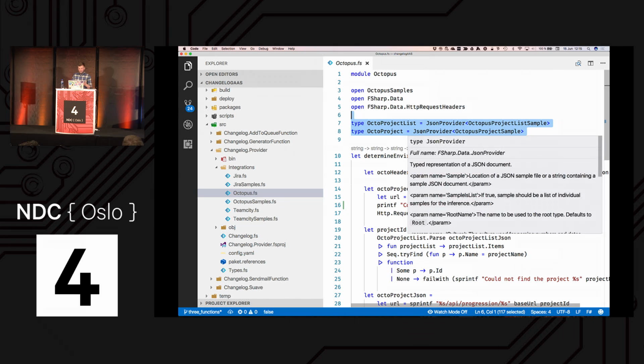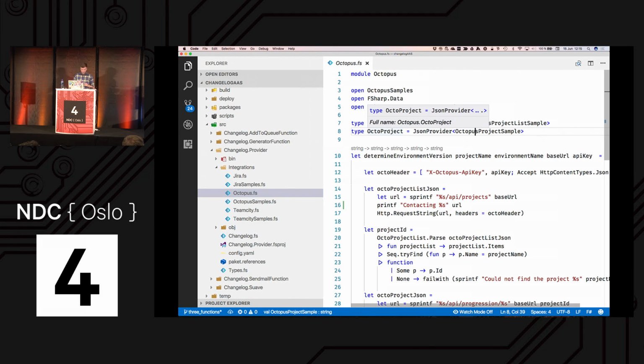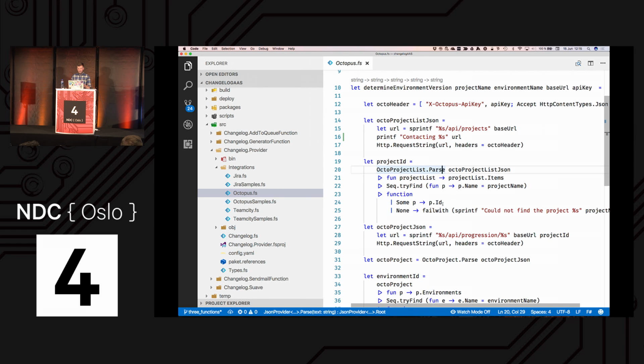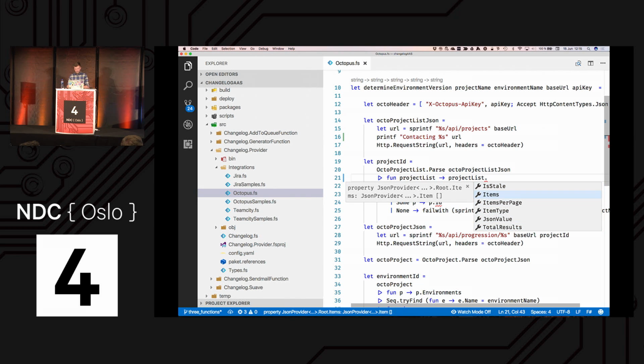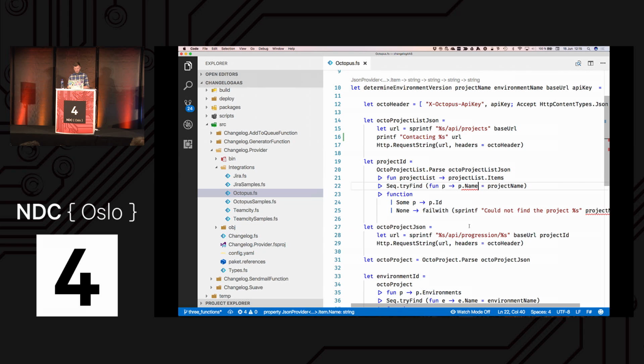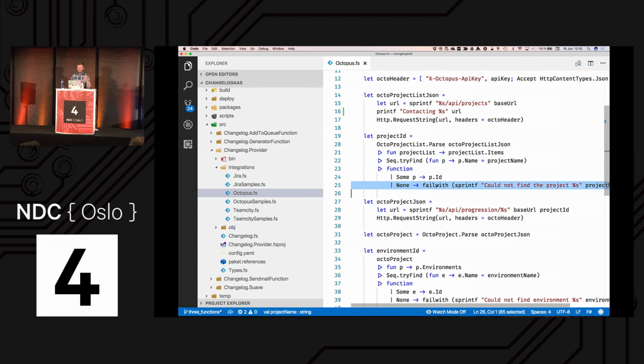So I basically read in these two samples, and what the JSON type provider does is make me types. So when I then do an HTTP request and get this project list JSON back from the API, I can parse it with my type, and I have type safety here. I can map it over to the items, and then I can see which project in the list has a name equal to the project name that was the input to my function. And I just crash everything if I can't find it.